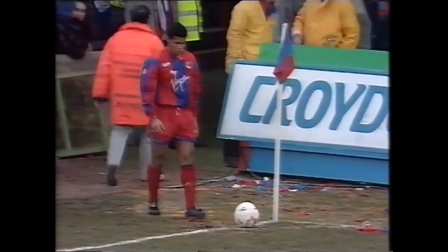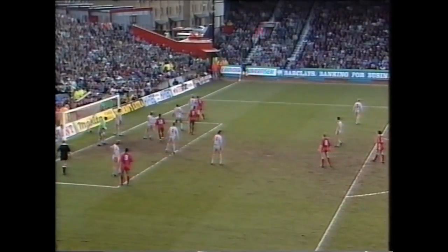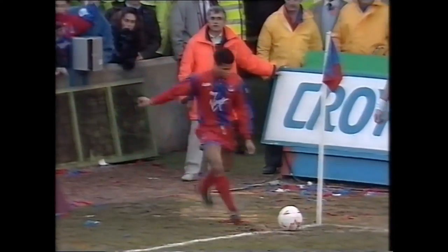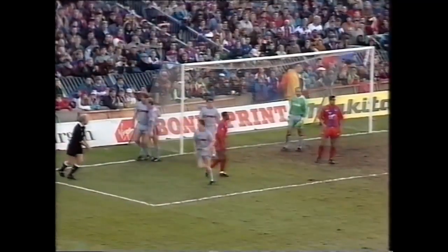Once again, Eric Young and Andy Thorne are up from the back. Now that is curled in. Grobbelaar's got to go for that one. Gets it, lost it. And in the end, it's over for the goal kick.